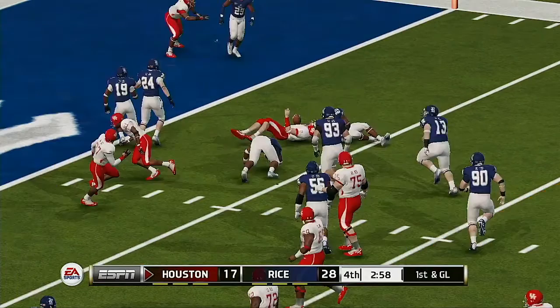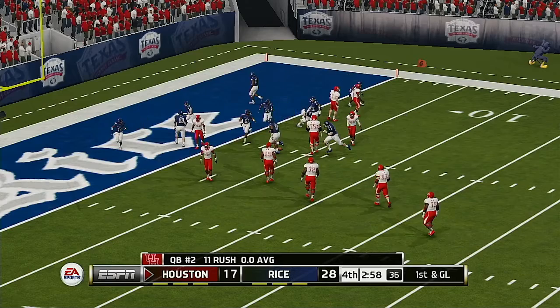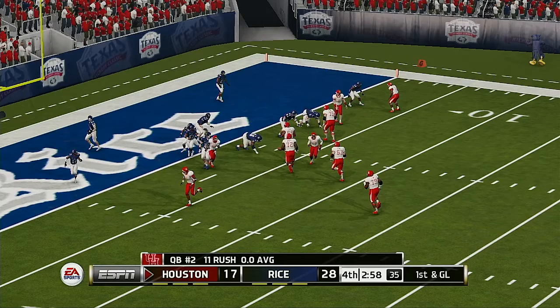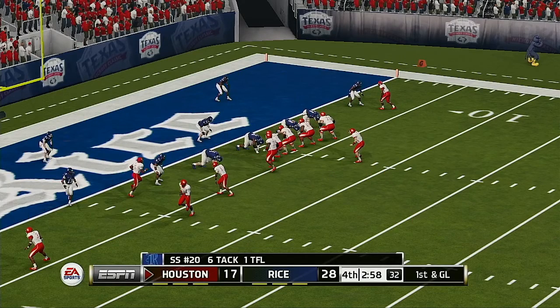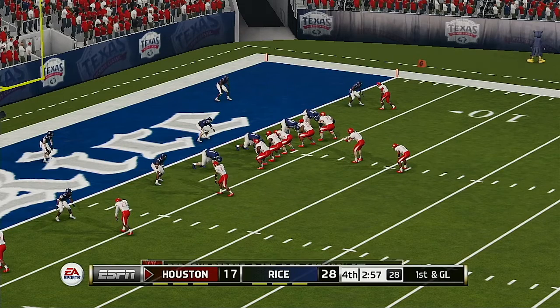Inside the 10, and now he's got room to run. What a play, and that is first and goal. And that was a nice pickup by the quarterback. Brent, I think this guy's amazing. He has an uncanny ability to scramble, and it showed right there on that play. Just under three to go in regulation.